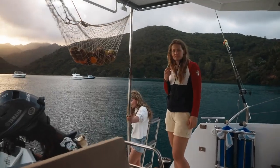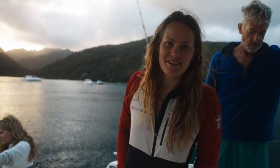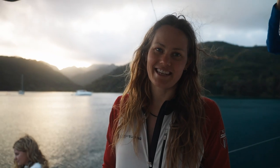All right, good morning, everybody. Good morning. So it's 7 a.m. We are about to leave. We're going to Great Barrier Island. It's going to be sick. We heard it's an amazing hike there. There is a super cool peak, so we're very excited to go and see that.